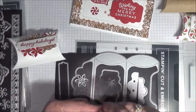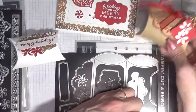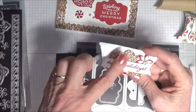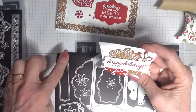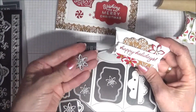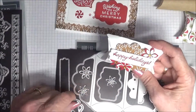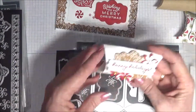And then this is the one that I used on this one for the peekaboo effect. And then here's another one I used. I just die cut some of this DSP with this label, stamped the sentiment, cut it with this label, and then I cut some of the larger flowers in one color and some of the smaller ones in red. I kind of did both. I did white and red, if that makes sense.